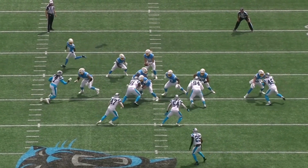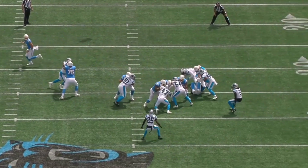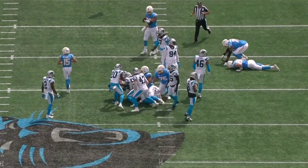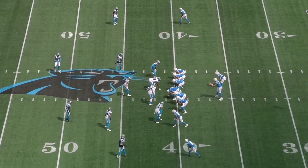Backers didn't really move. They already see it, which is a good read by them, but what if this had been a cutback, some type of counter play? That would have been wide open there. The hole could have been there. But anyways, it's not where the play was designed. They are driving the Panthers back off the ball, making it look easy.